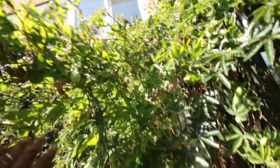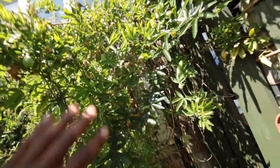Okay, there's the passion fruits up there. They've come from next door and they've gone all the way over, and we just love the way they've taken over that space there, so I kind of just let it go.